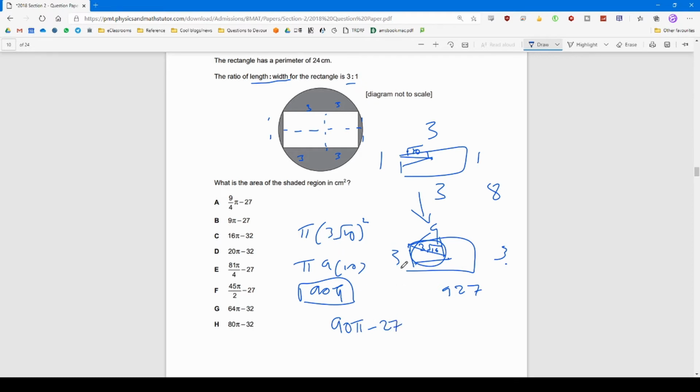So just checking that I have done this correctly. Never mind. This is the whole diagonal would be root 10. So this is 3 over 2 root 10, or 9 over 4 times 10. So 90 over 4 pi minus 27. Let's see if there's anything like that. Well, 90 over 4 cancels to 45 over 2 pi minus 27, and it's right here.